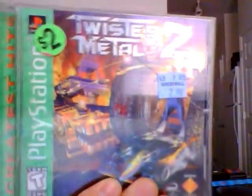And then I also got Twisted Metal 2 for the same price, $1.50. And I think it's like a $10 or $12 game on eBay as well. So, two pretty good pickups at Goodwill. It's rare to find anything there at all.